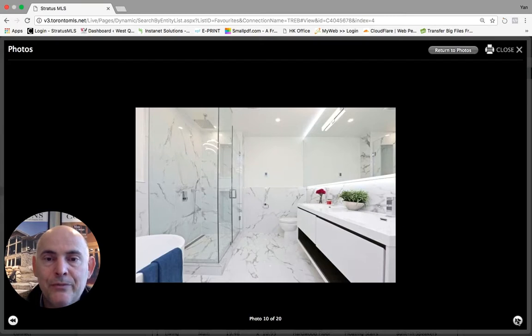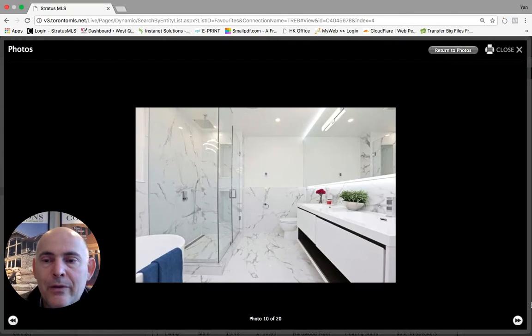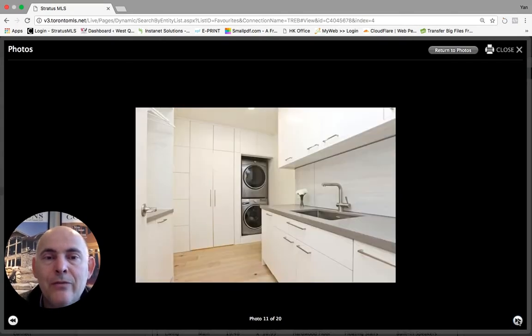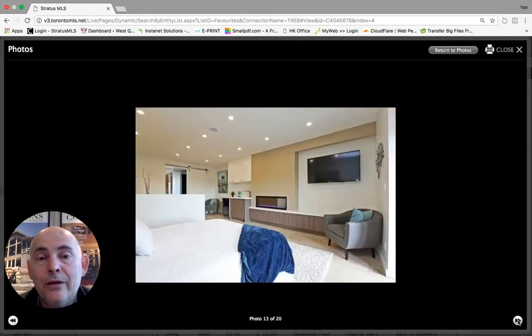Upstairs master. Actually, that is not a master. That's the second bathroom on the second floor. They chose to put a big laundry on the second floor, which took up some of the space that I may have been more inclined to use in different ways. Very good sized bedrooms over here. And again, consistent finishes, including these cabinets throughout the house that pick up on the colors and finishes of the kitchen and the bathrooms.